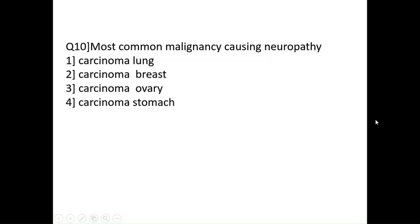The most common malignancy causing neuropathy is carcinoma lung, carcinoma breast, carcinoma ovary or carcinoma stomach. Answer is carcinoma lung.